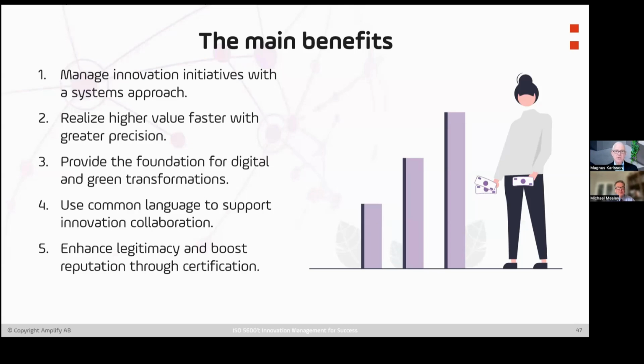It is the core and foundation of the transformations that we talked about initially: digital, green, energy, defense. There's a lot of transformations going on. There's a lot of work to be done in many areas, and innovation is at the core. These standards can help to do that work more effectively. Collaboration, I've already mentioned, a common language would greatly support collaboration. And finally, with an ISO standard, you enhance the legitimacy, you can boost reputation through certification, so that you can demonstrate to your partners, your clients, and so on, that you have considered all of the factors that will help you to innovate even better and stronger.